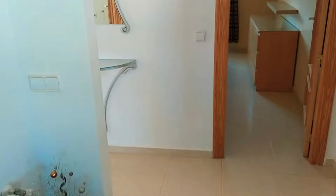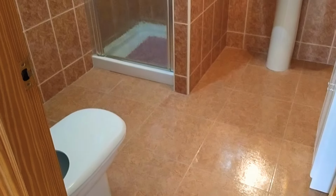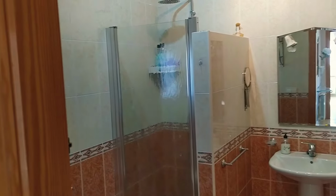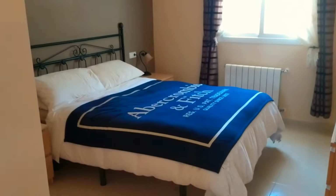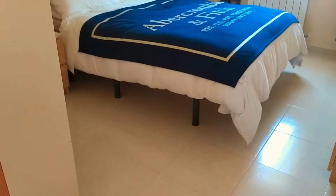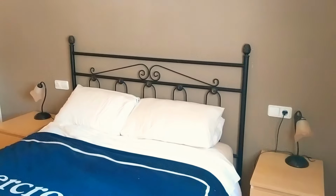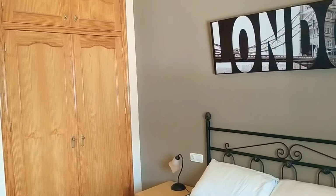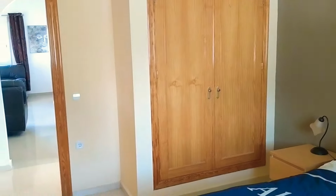So coming through the archway here, you come into a lovely hallway. You've got the first, I suppose, shared family bathroom here. Very nice size. And then the first guest bedroom. Double bank of floor to ceiling fitted wardrobes, ceiling fan in here and an air conditioning unit.